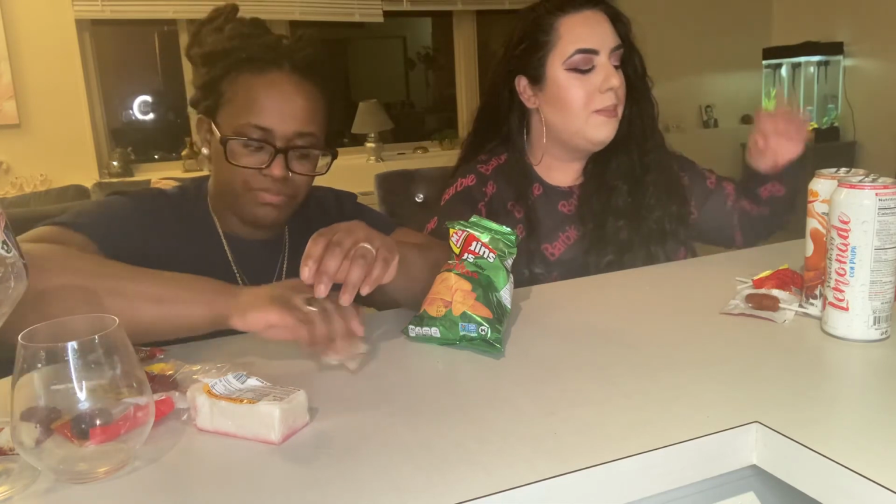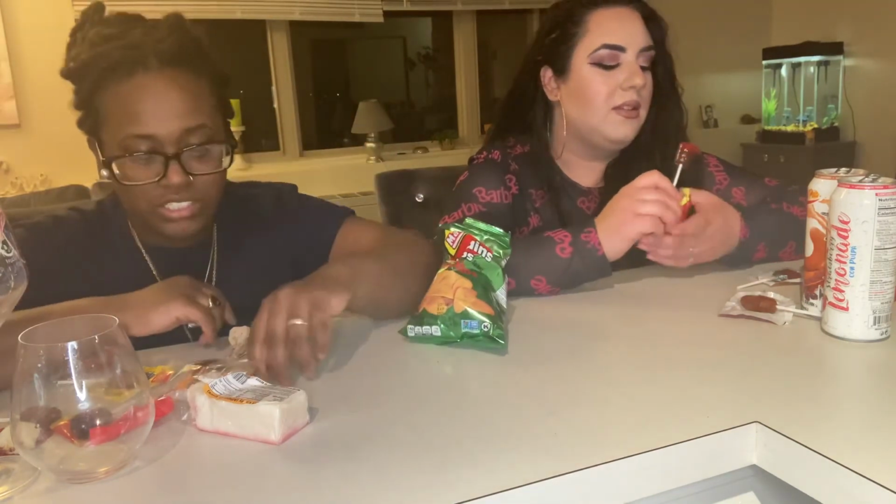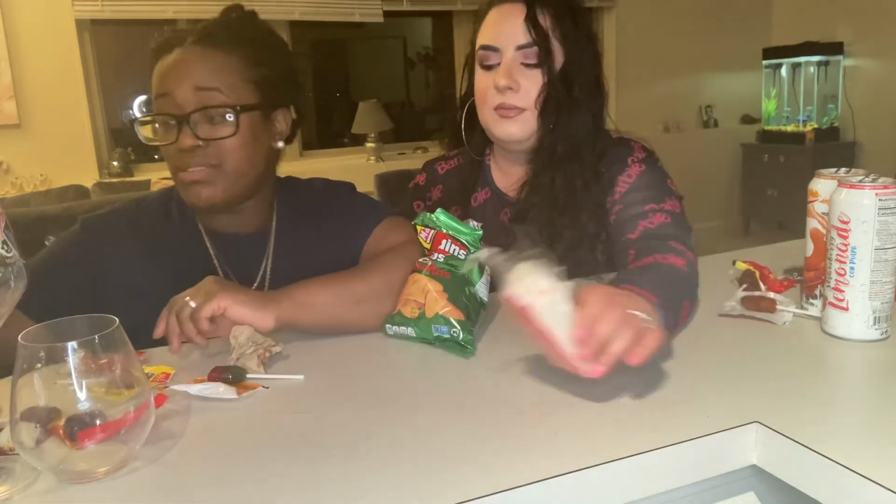Okay, so now we tasted everything, and I think my favorite, you won't have to say your favorite after me. My favorite is this one out of everything. My favorite is this watermelon joint. And my least favorite is the plantain chip. My least favorite is this one. My favorite is this locust chip.